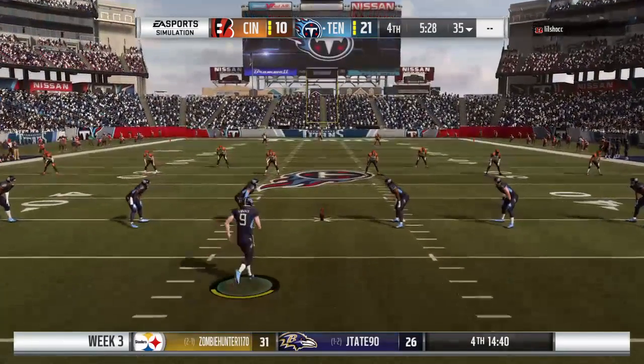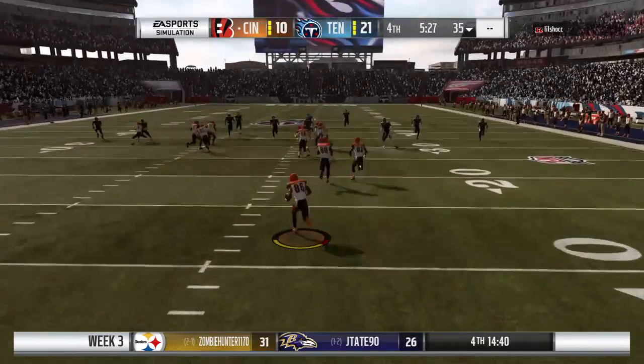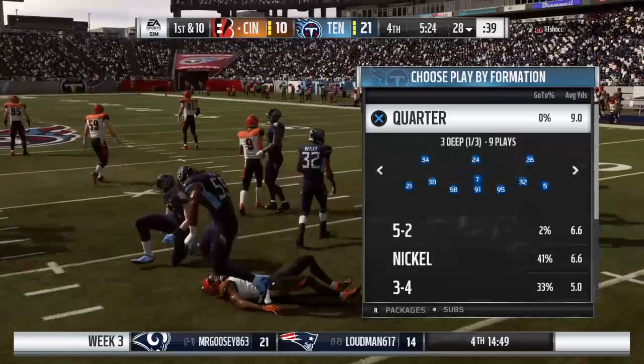Now the punter, who also does the kickoff duties, Locke Edwards, out to kick it away. Now the return. Here comes Randall Cobb. And he's up across the 25 and down at the 28-yard line.